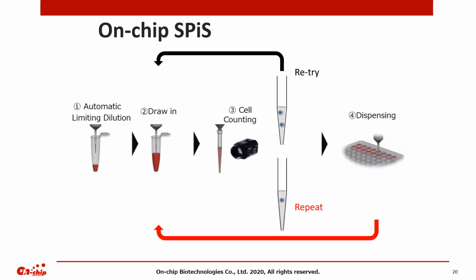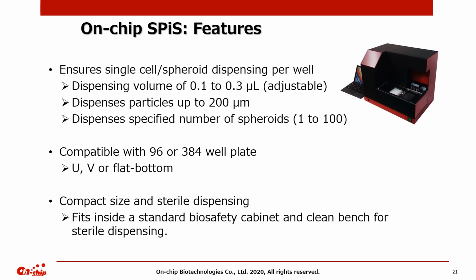So this is how it works. We use a very thin pipette tip to aspirate the sample and use a camera to detect how many spheroids are inside that tip. Only when we have one spheroid inside the tip, we go and dispense that into the well. We can ensure that all the wells would have a single spheroid. The dispenser allows for dispensing of spheroids up to 200 microns in size. The plate can either be a 96 or 384 well plate, U-shaped, V-shaped, or flat bottom. The instrument is once again small enough to fit inside a biological safety cabinet for the dispensing in a nice clean environment.